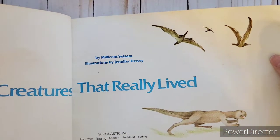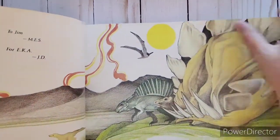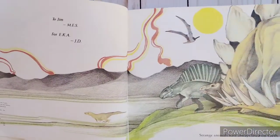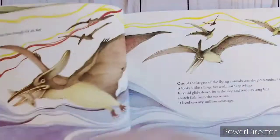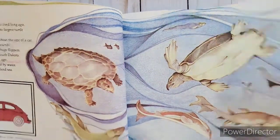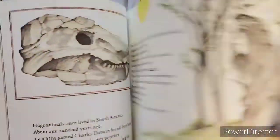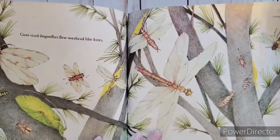This one seemed a little older too. This one is 1987, so it's not old, but it's older. Yeah, it's really cool colors and illustrations. There's some prehistoric animals. There's the crocodiles. There's those rhino looking ones which I can never pronounce correctly. It's really cool. Look at those.